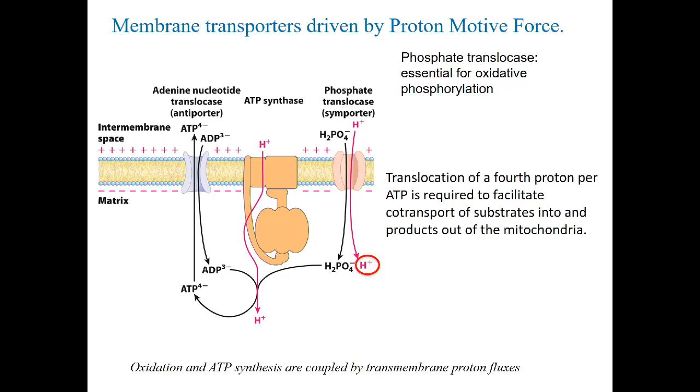Now this process is basically fluxing across the membrane. There's one we're missing though, isn't there? I told you already brown fat generates heat energy. We're ready to move on to that? Is that a yes or a no?